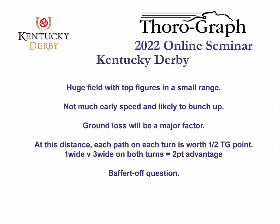Each path on each turn is worth 1/2 Thoro-Graph point at this distance. So if one horse gets a rail trip and another is 3 wide on both turns, that's a 2-point advantage to the inside horse. Flip them, and it's a 4-point swing. Post position, running style, and jockey's tendencies will be huge in this one.